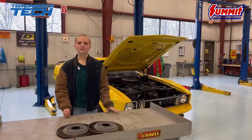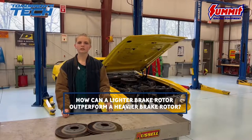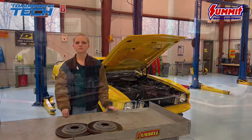We have our first question that just came in here, and we have it on video right now. My name is Kara Smith. I am applying to the CTECH program, and I am wondering how a lighter brake rotor can outperform my heavier brake rotor. And what that means to the driver, the vehicle, as far as weight being the issue, because I think weight does matter to a brake rotor.